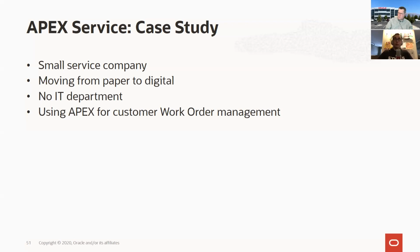Now, for some of you on this call, you're probably wondering, well, I don't work for a small service company and we have an IT department. The reality is sometimes those IT departments can get very clogged down with work, and it's tough for people to get work done. A classic case is, for instance, an accounting department or an HR department has a process they need to automate or improve on. What they'll usually do is go up to their internal IT department, and it's not uncommon for IT to come back and say, hey, you've got to wait about a year or 6 months before we even analyze this, and then we'll get back to you. And that's not really an acceptable answer.